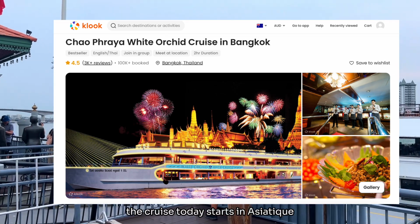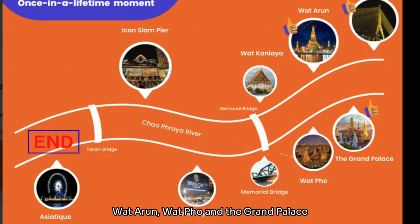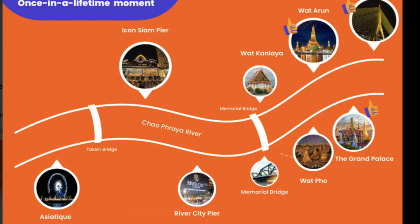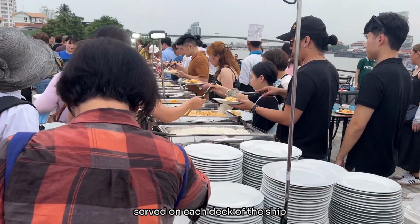The cruise today starts in Asiatique, a major outdoor shopping area, and it goes through major attractions like Icon Siam, Wat Kalaya, Wat Arong, Wat Pho, and the Grand Palace. And it will return back to Asiatique. It also comes with a buffet served on each deck of the ship.